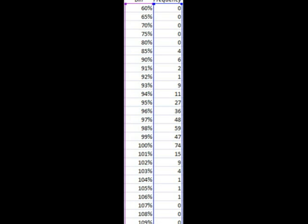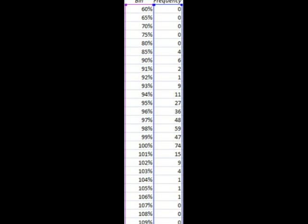Now, this last part that I'm showing you here is just a table. It's more of a reference, and you can see the number of homes that got sold last month in August, and how close they sold to list price, or in between the different percentages.